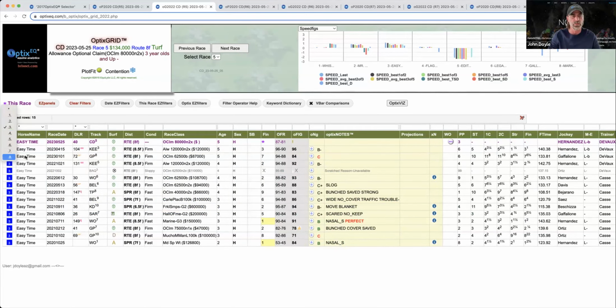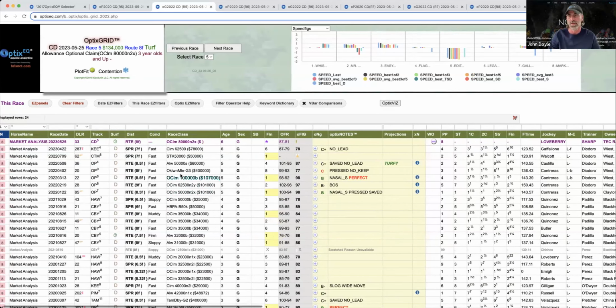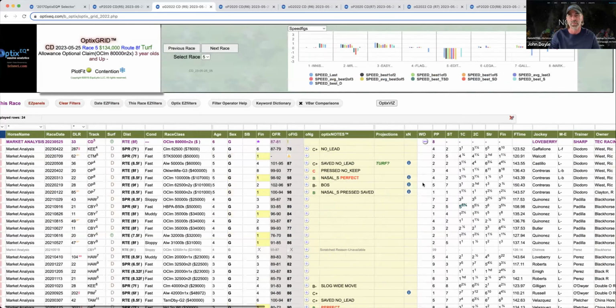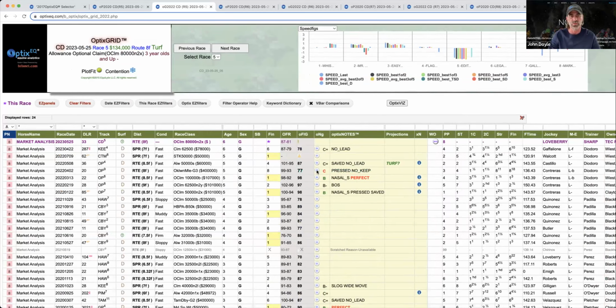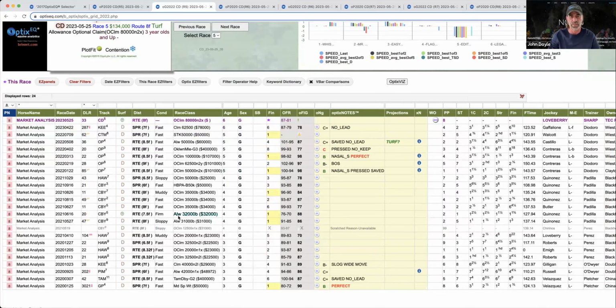And I thought the 8 looked a little bit interesting. Market analysis: this horse is 2nd off a layoff and gets switched from Dioro to a sharp barn. If you go back 3 races, this horse was running on dirt. We projected this horse maybe better on turf, and he has only had 1 race on turf. It was at Canterbury, and it was a win going wire to wire.